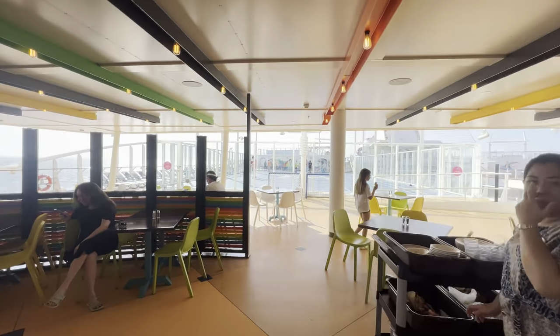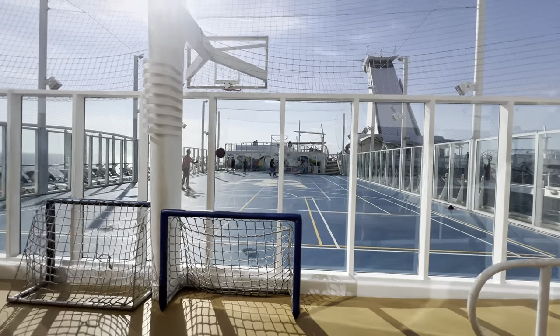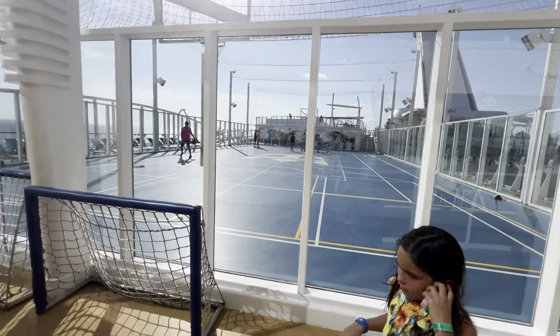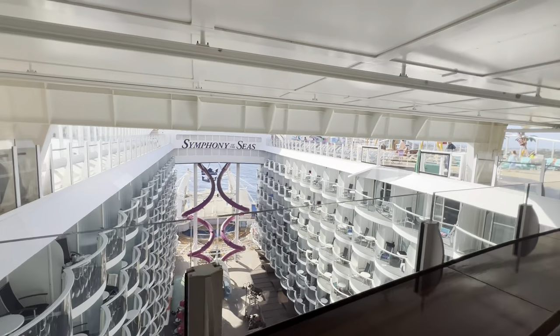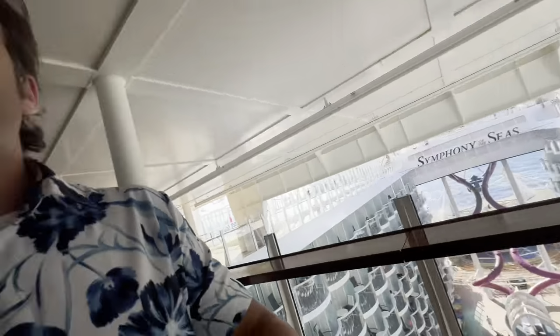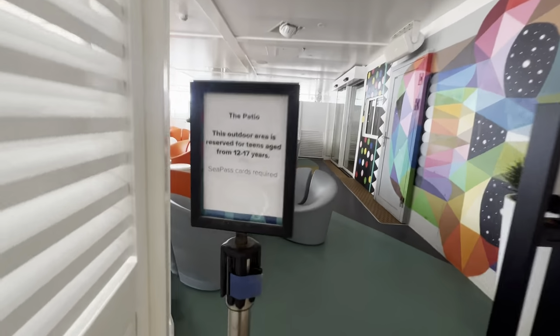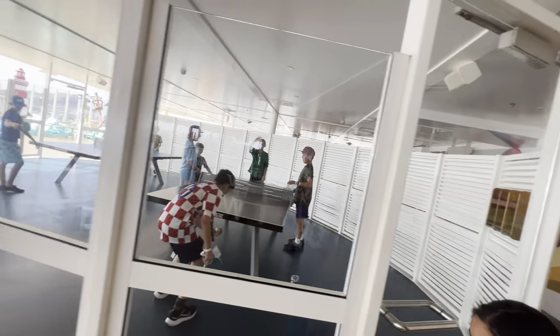Okay. Over here, there has not been one time that I've seen this court empty. There's always someone on the basketball court. They got basketball, soccer. What's that new sport everyone's playing? Pickleball. Hey, everyone's playing pickleball these days. Pickleball competition out there. And I'd say this deck here is called the fun deck. An adventure deck, because there's nothing besides adventure and fun on this deck. Over here, we got ping pong tables, more ping pong tables, and this is a little area for the teens, 12 to 17, for them just to chill out for a while. Like I said, the ping pong tables.